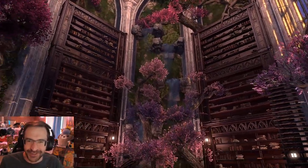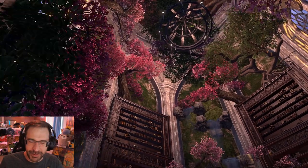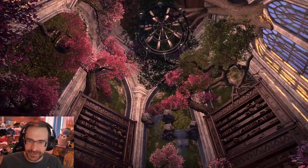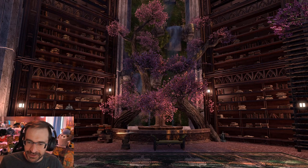So over the top. Oh, I love this. It's like a living area. So maybe these would be related to nature and things. Wow, this is so pretty.